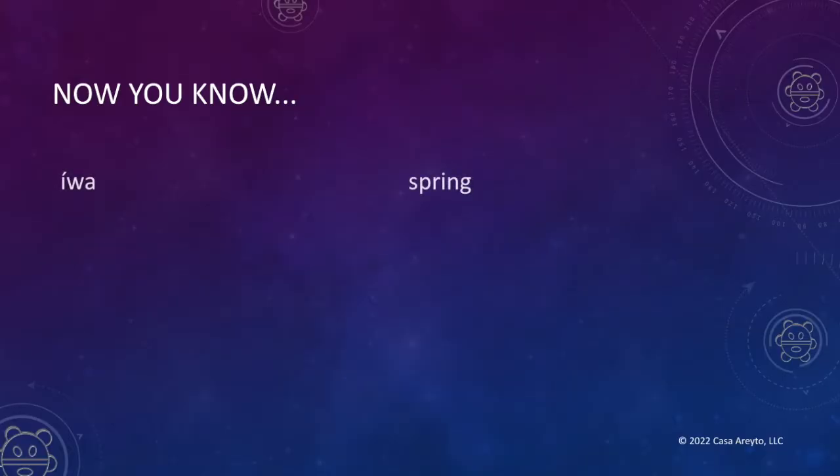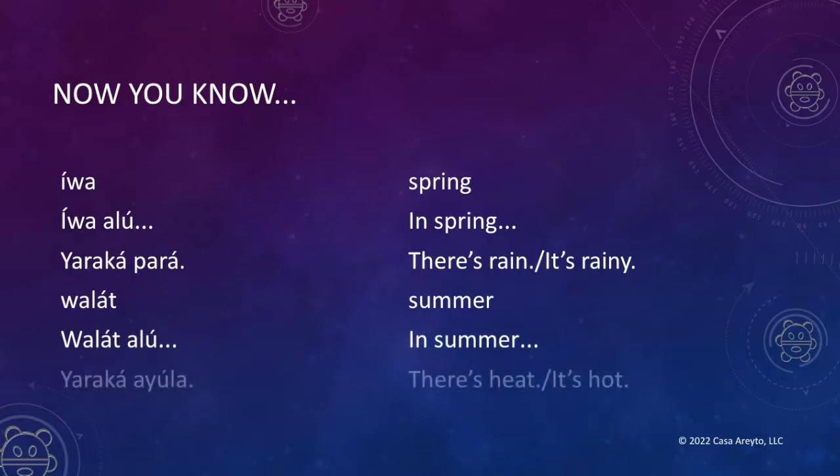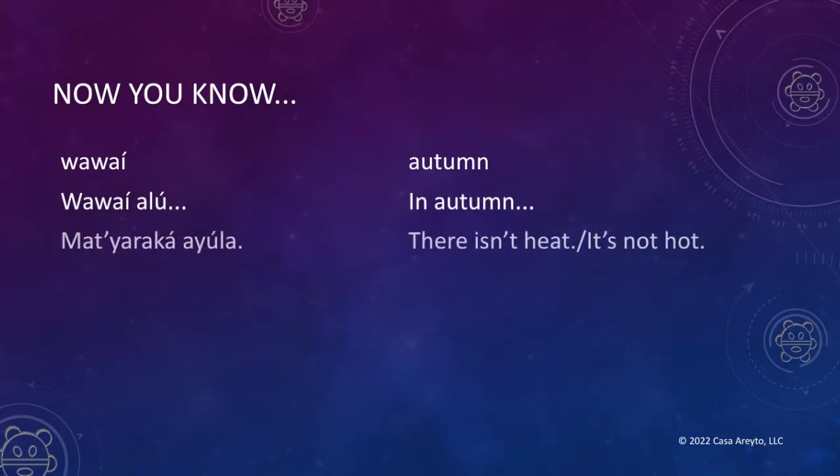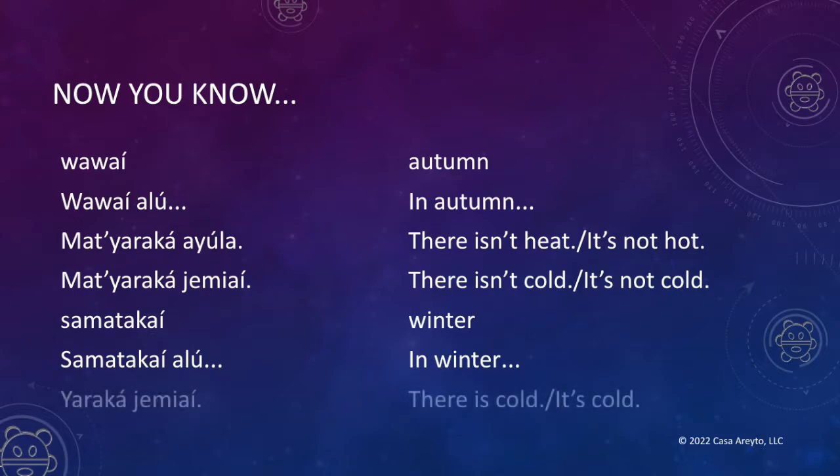Iwa, spring. Iwa alu, in spring. Yaraka para, there's rain, it's rainy. Walat, summer. Walat alu, in summer. Yaraka ayula, there's heat, it's hot. Wawai, autumn. Wawai alu, in autumn. Mat yaraka ayula, there isn't heat, it's not hot. Mat yaraka hemiai, there isn't cold, it's not cold. Samatakai, winter. Samatakai alu, in winter. Yaraka hemiai, there is cold, it's cold.